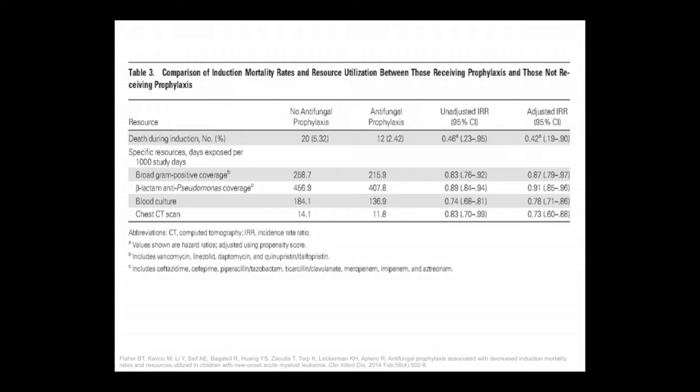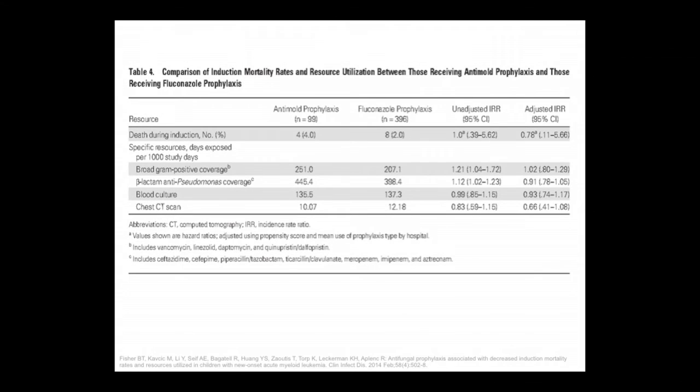So prophylaxis works. The next question one would ask is, what type of prophylaxis works? And the problem here is we had very small numbers. Anti-mold prophylaxis, death during induction, was 4%. Fluconazole prophylaxis was 2%. Really, the adjusted odds ratio was 0.78, but the confidence interval was huge, again, because the numbers were small, but maybe something there.